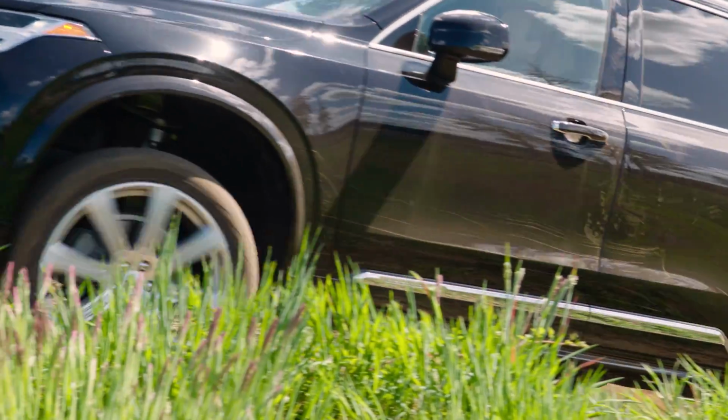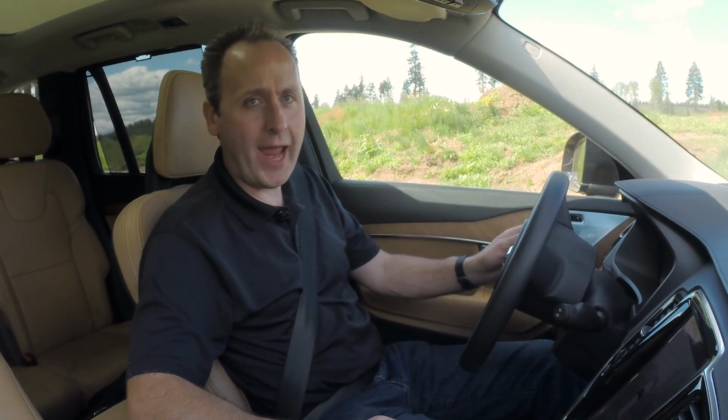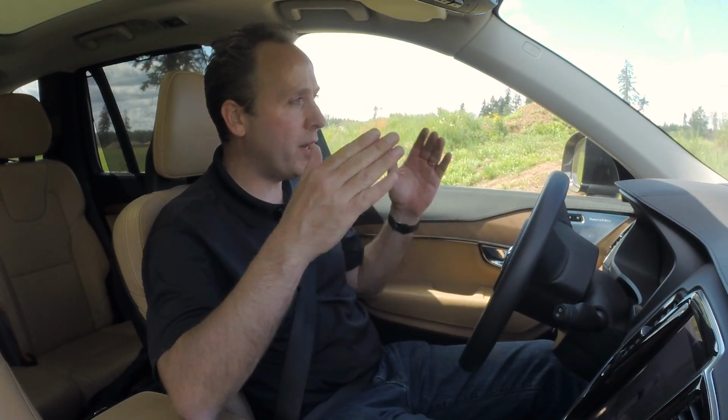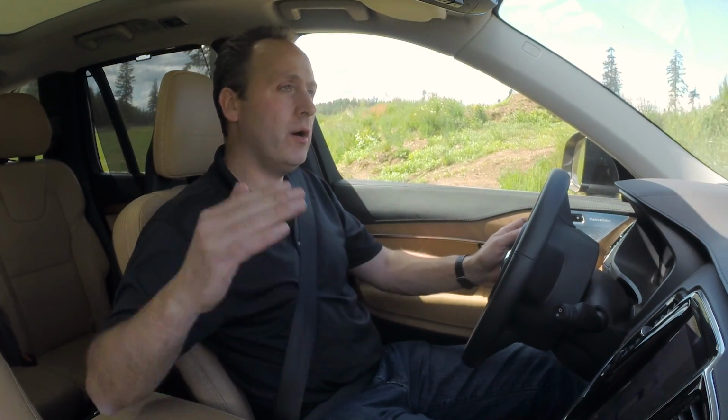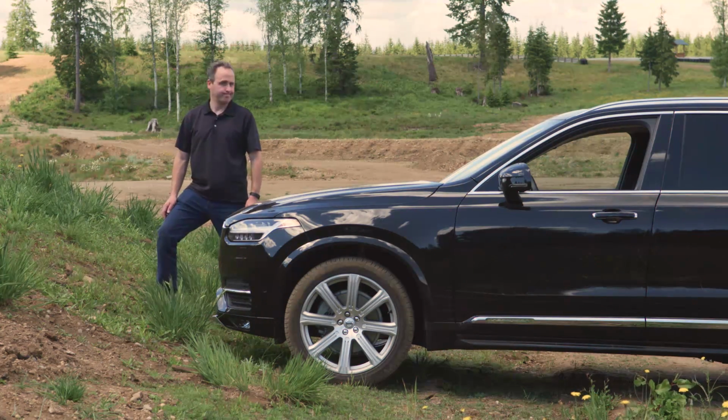Now, one of the biggest concerns in off-roading is damaging the underbody of the car. In the front, we have the expensive front fascia. In the back, we have the exhaust. These are part of the approach and departure angles. They're the maximum angle of attack that you can get when approaching an incline or exiting an incline, otherwise known as a decline.